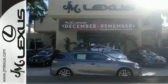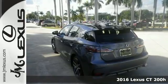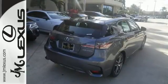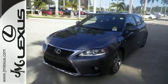Here's a 2016 Lexus CT200H. Nothing holds you back behind the wheel of this Lexus. The sturdy body is built for aggressive maneuvers and offers a comfortable cockpit that centers around you, with sport seats in front perfectly positioned for the best driving experience.